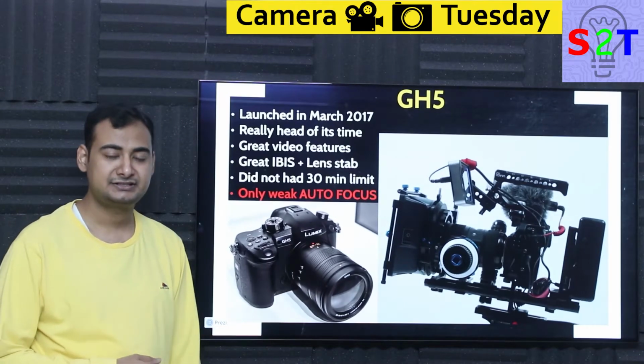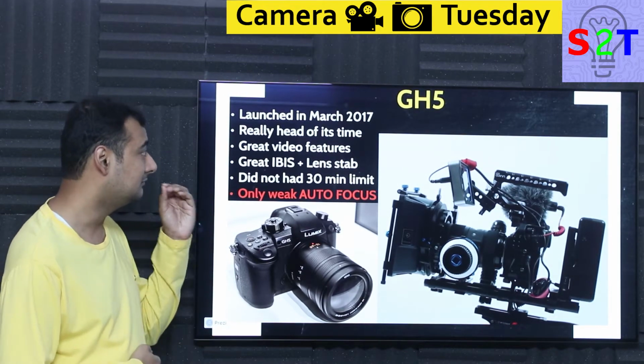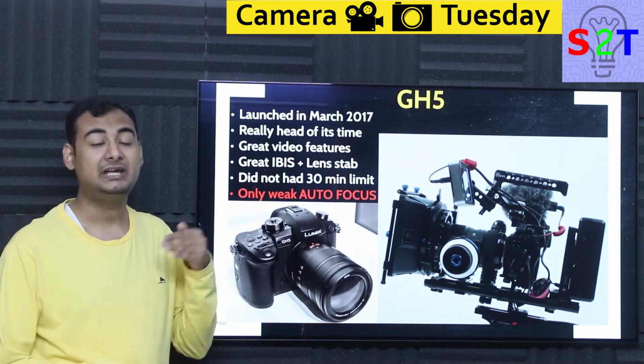Now before we can understand Mark II, we must understand the GH5 itself. Now this puppy was launched in March 2017. So as in, it's very old when it comes to technology. However, it was way ahead of its time.